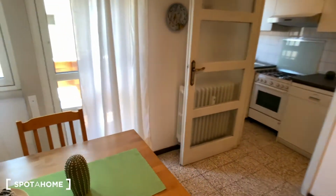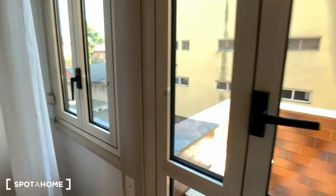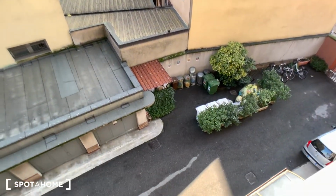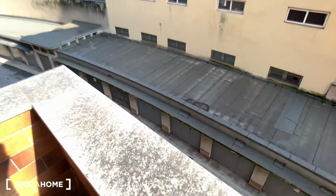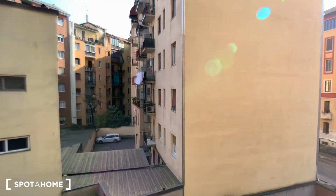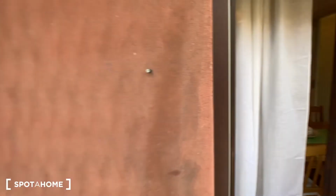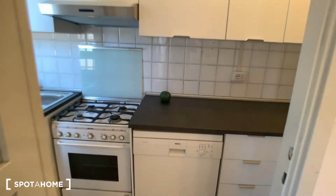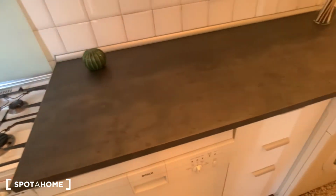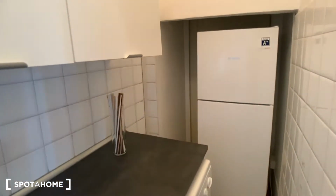Now through these French doors, we access the second and the larger balcony of the apartment, which is also used to store the rubbish just on this side. It's a pretty deep one, and in this case it's overlooking the interior courtyard of this residential building. We're on the northern end of the city center of Milan. So again, as we mentioned, just across the road from the Istria underground stop of line number 4, which is a very quick and easy connection to the rest of the city. And we also have a supermarket just around the corner.